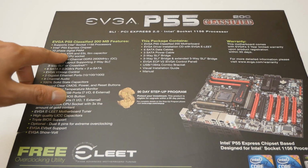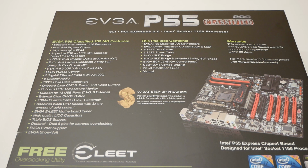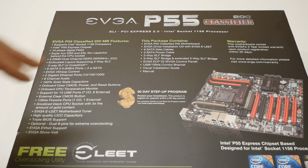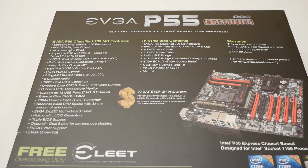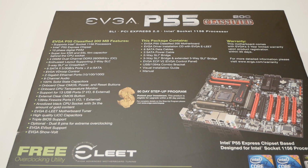Yeah, 10-phase digital PWM, super low ESR, ESL film capacitor behind the CPU socket, so could be something like what Asus was using, the very famous Fujitsu capacitors, some form of polymer cap anyways, but at least the ones EVGA usually used, they were much better in terms of being faulty compared to the Fujitsu capacitors. So this does support the EVGA EVBOT, but I don't really want to use it with these old motherboards.